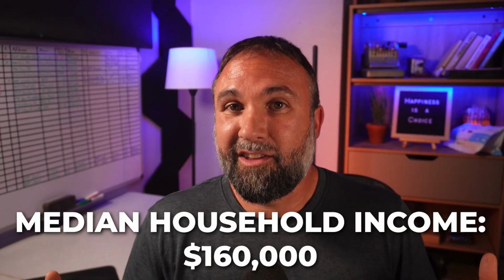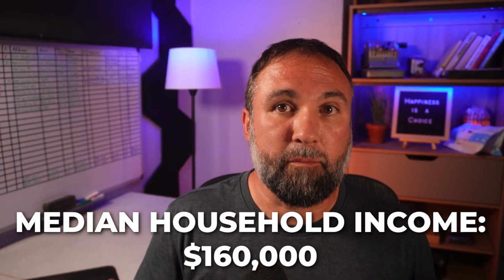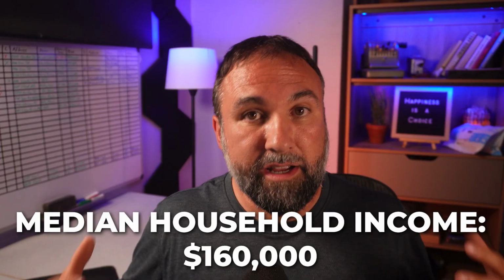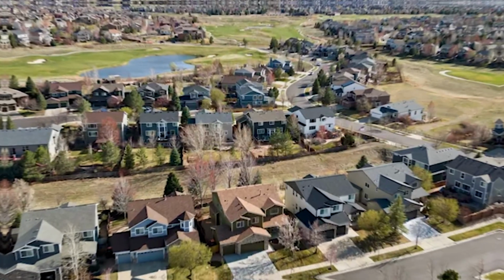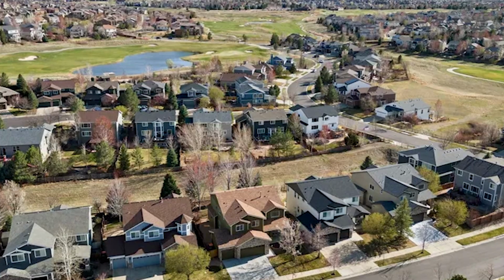And if you're into biking, running, or just want a park nearby for the kids, this place delivers. Third, money's good here. The median household income in Erie is over $160,000. That tells you exactly who's moving in. Professionals, business owners, dual income families who want space and stability, but still want access to everything Denver and Boulder have to offer. And then there's been a lot of new builds over the years, which is naturally going to attract more people than it loses in population, right?